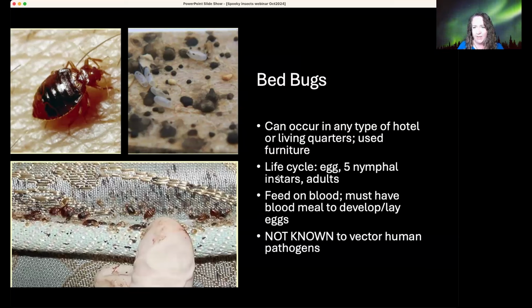They are really good at hiding, but you can see bed bugs with the naked eye. They have a life cycle that you can see with the naked eye. They develop as an egg, which you can see in this top picture. These little white capsules are egg cases where the bed bug has already come out. And then they develop through 5 instars before becoming an adult. And I'll show you the life cycle in a moment. But bed bugs only feed on blood, and they really only feed on human blood. So these are pests of us. And just like the assassin bug that I showed earlier, they also have piercing and sucking mouth parts that they pierce into our skin and pull out the blood. And we will show you some feeding in just a moment.